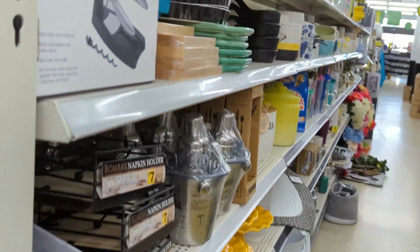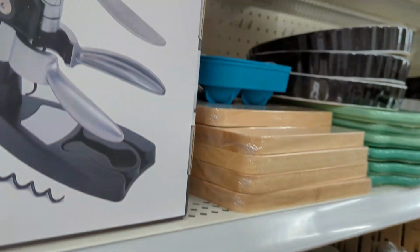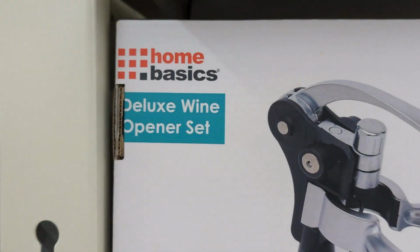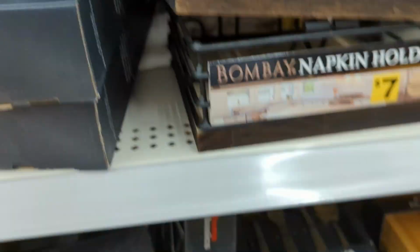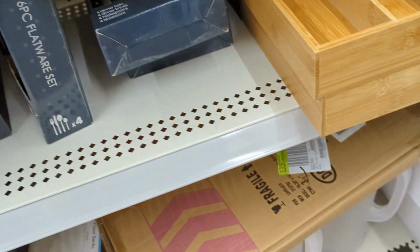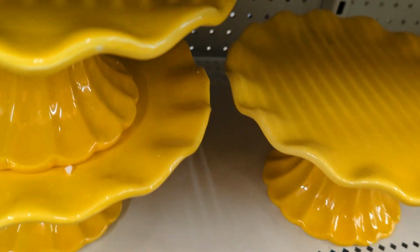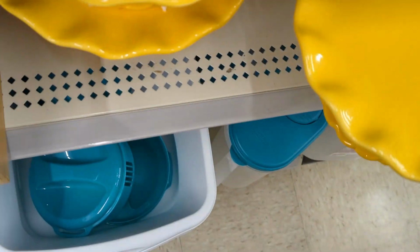Okay, here comes a good aisle here. A wine opener. Napkin holder, $7. That's pretty. That's a little heavy, too. And so that's $10. Kickstand.